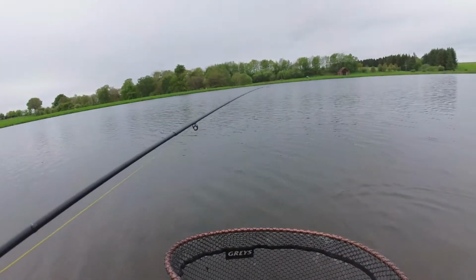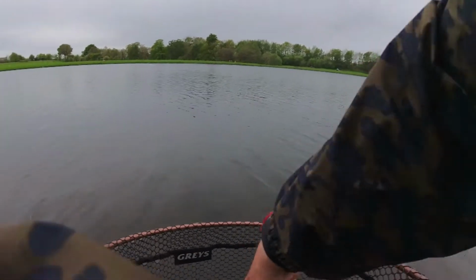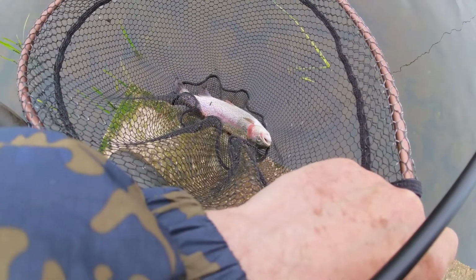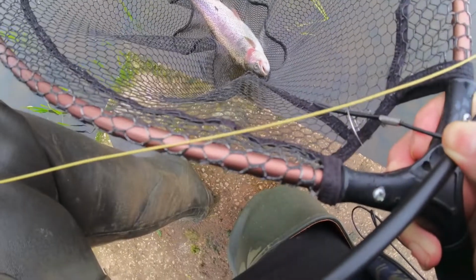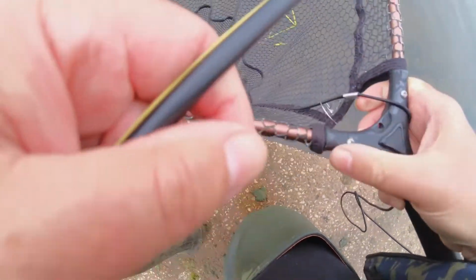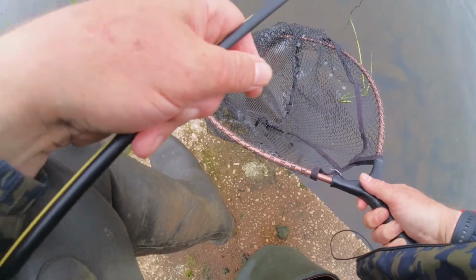It's times like this I could do with longer arms and longer legs, etc. A fish of about 1.5 pounds. Some of this revolting stuff is crawling on it. That's it. Right, so back you'll go. Oh, upright. That's it, it's upright now.